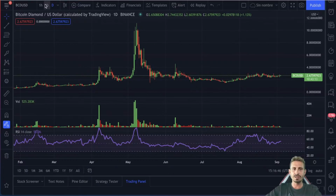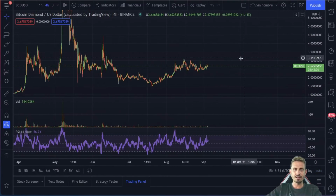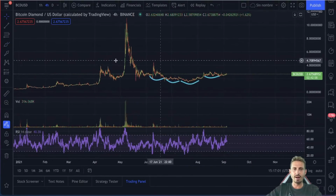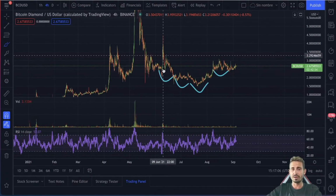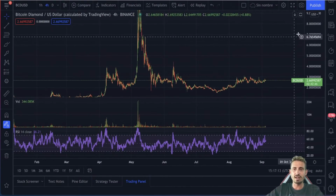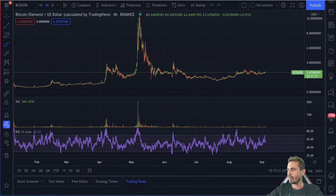This is looking very, very dodgy. Yeah, I'm not sure, the structure here looks like it's kind of bottoming out, but after seeing this, I would stay away. I would stay away from this, at least trading it. I have no idea on the project. So yeah, I'm just staying away. I'm not doing any analysis on this, especially after seeing this massive pump with this volume and coming straight back down to the pump point. No analysis on this.